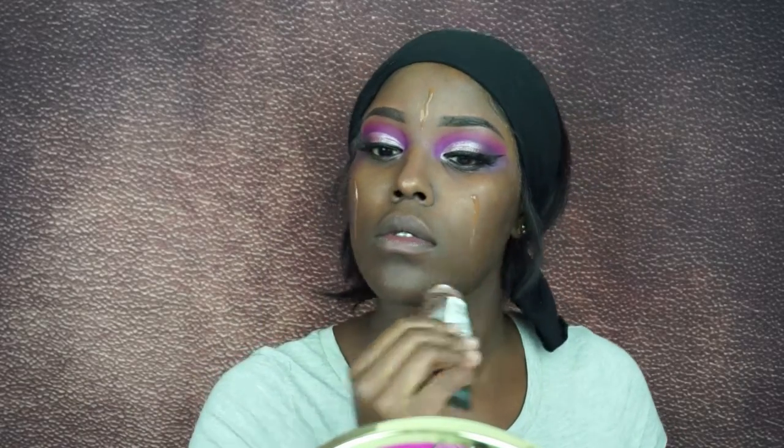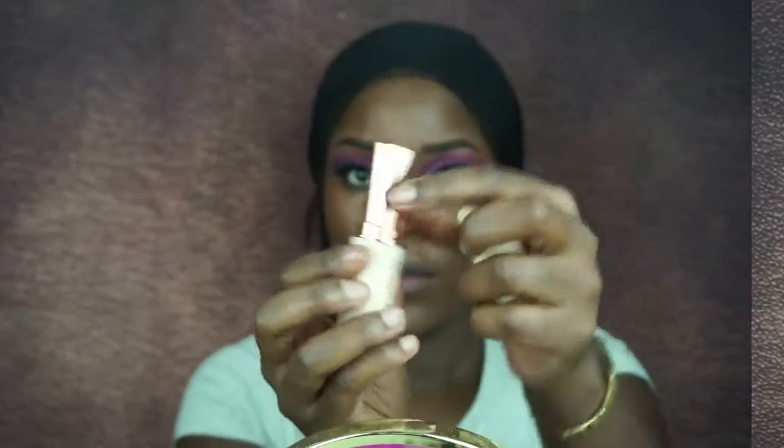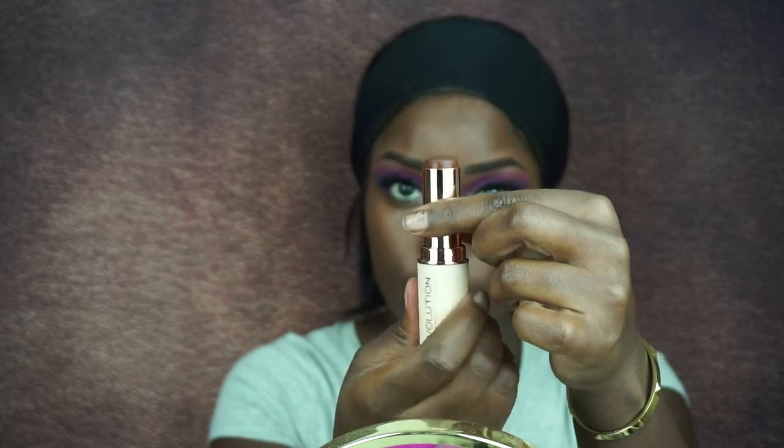So now I'm taking the Fit Me foundation and blending it in with my brush. This brush is from LOV, the makeup brand LOV. Now I'm taking my Tarte concealer to conceal and highlight. The points are always highlight, as you can see, and I'm blending them out with a Zoeva brush. I don't know the number.